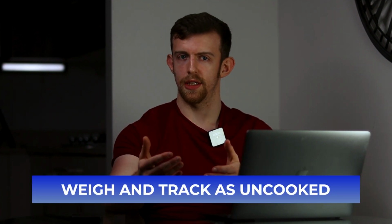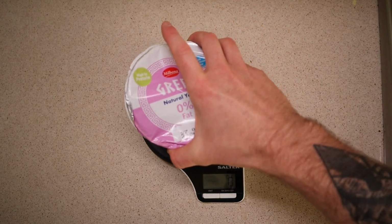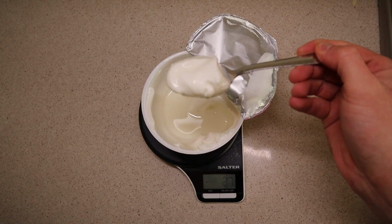For carbs and proteins, I also recommend that you track them as uncooked because again, this creates standardization. Carbs like rice and oats will gain water when they're cooked, whereas proteins like chicken and beef tend to lose a bit of water when they're cooked. It's also important that you accurately track loose foods such as nuts, seeds, and dry fruits, and anything in a container. To accurately track from something like a pot of yogurt, put the pot on top of the scale, zero it out, and then remove your portion from the container. And this will help improve your accuracy from foods coming from a container.